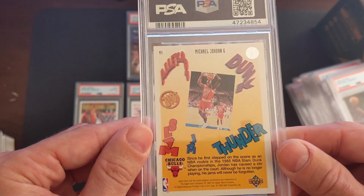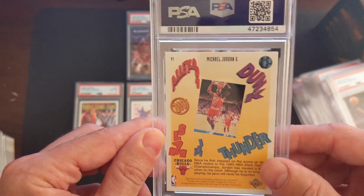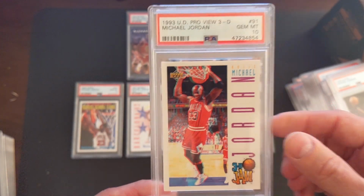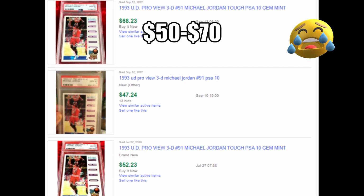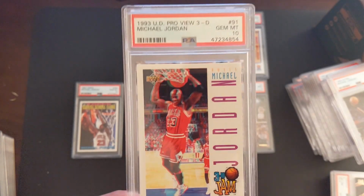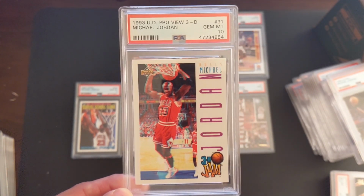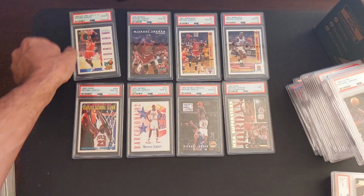And again, this is one of the more valuable cards from this order. I think these are maybe $100, maybe even a little bit more than $100. I'll have to double check that. Cool card though. I probably won't sell this one just because I really like it. The idea of the 3D concept is kind of cool.